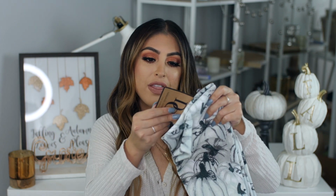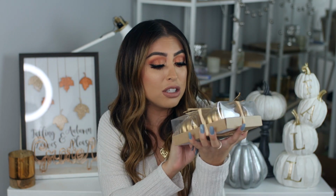These ones are super cute. They were $6.99, and honestly, we just don't have any fall kitchen towels, so I wanted to get something. And then I found these little pumpkins. How cute are these? They're little candles. They have little candles on them. How freaking adorable, and they're gold.